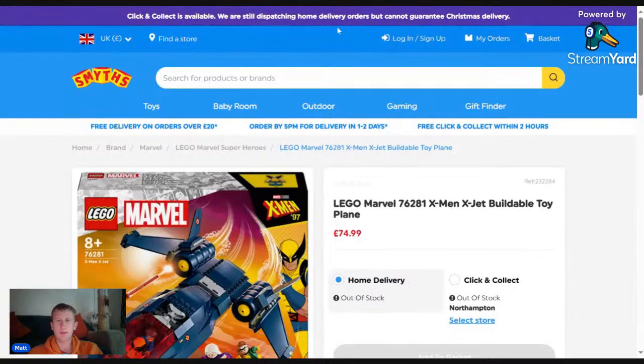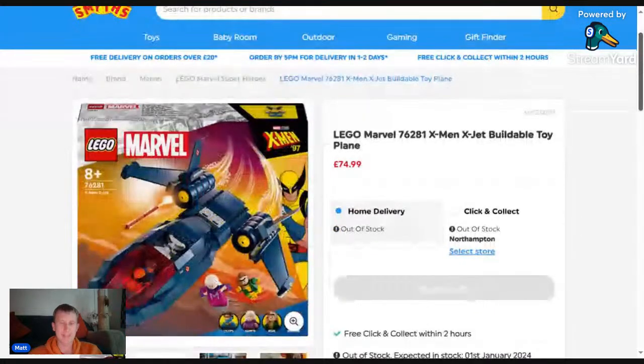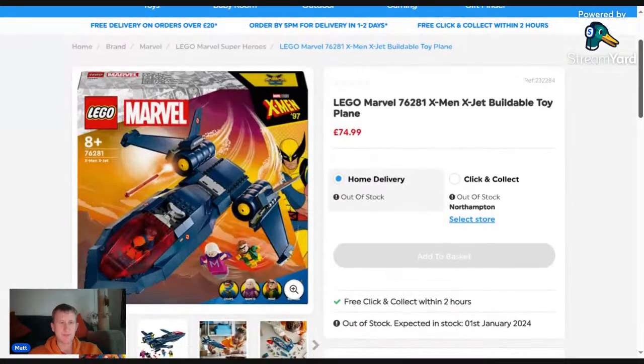Now, Jay was the one that told me that they're either open Boxing Day or New Year's Day. Because if these are open on New Year's Day, I would go and get this, build it New Year's Day, and do an unboxing review on New Year's Day. Because I think the minifigure is fantastic. But if it's not open on the 1st of January, I won't be able to get it until the weekend. And then it's just tears, and there's absolutely no point whatsoever.